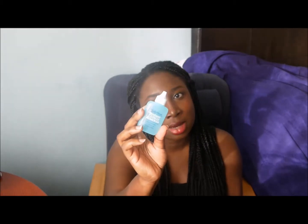Nail polish stuff. As I said, I'm trying to get my nail polish game on. So I picked up, no, I actually got this from Amazon. This is Sally Hansen Instant Cuticle Remover, which is okay. I've used it once. I need to try it some more to go like, yes, it's the bomb, go get it. So that is it.